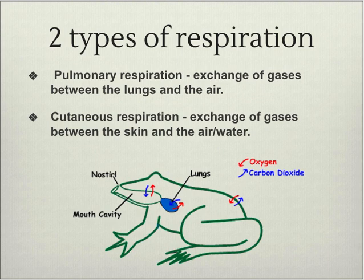Our eyeballs have cutaneous respiration. You see this most notably when you're wearing goggles. On lab days, have you ever noticed when you wear your goggles and they're too tight up against your face that they fog up really fast? That's because your eyes are exchanging gases with the air around you and it has nowhere to escape. Frogs can exchange gases just like this, but all over their body.